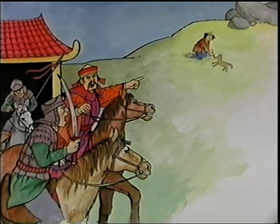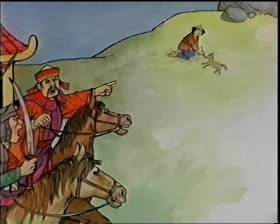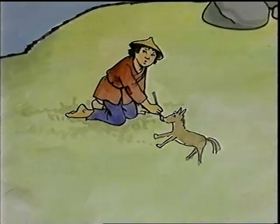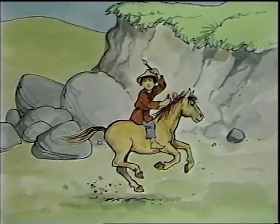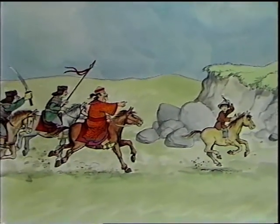And the king and the soldiers jumped on their horses and chased after him. Ma Liang said, "I need a horse." So he drew a horse and it changed into a real horse. He jumped on the horse and he galloped away. But still the king and the soldiers chased Ma Liang.